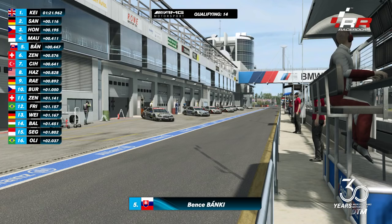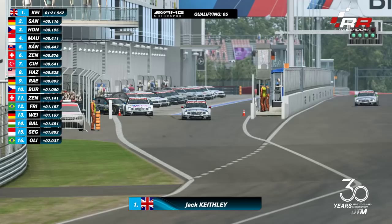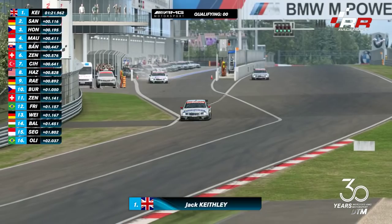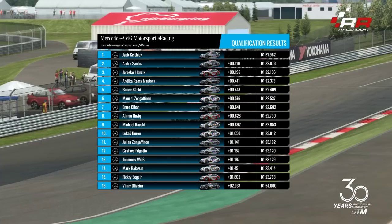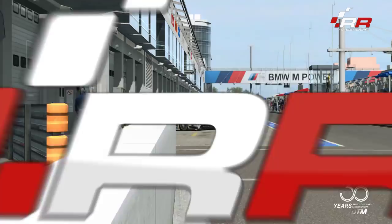That's not good news at all, especially with Santos up there in first. And I don't see, Rob, anyone else on a particularly good lap. So I think I'm pretty safe in calling it. Jack Keithley takes his third pole position of the season. It is his first since Zandvoort, when we began that mini European tour, and he will be on the front row ahead of Andre Santos, who has won a race himself. In fact, he was battling with Jack Keithley for the win in Brands Hatch.